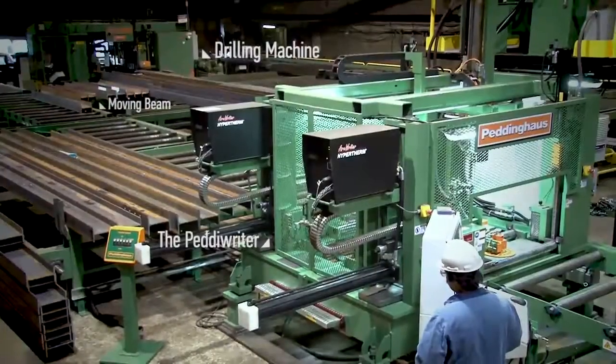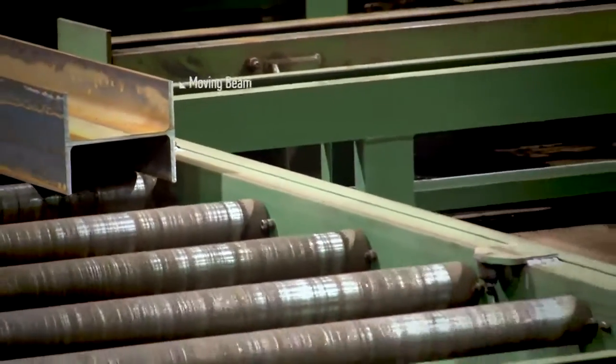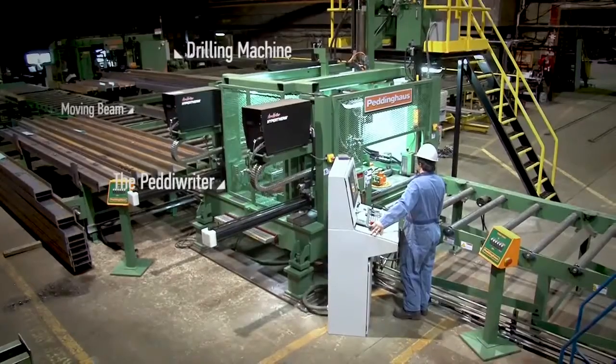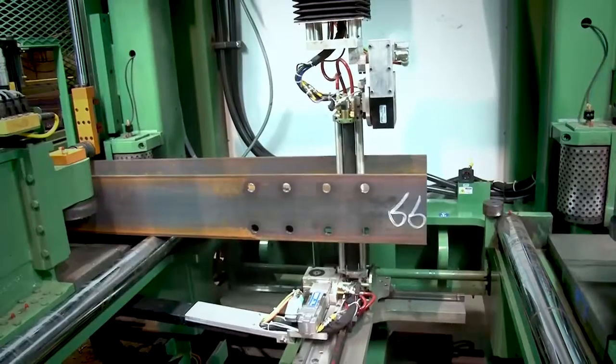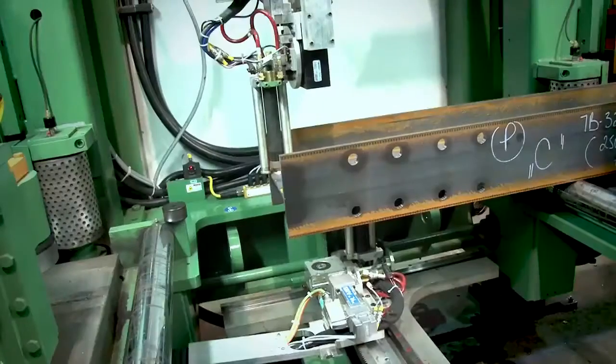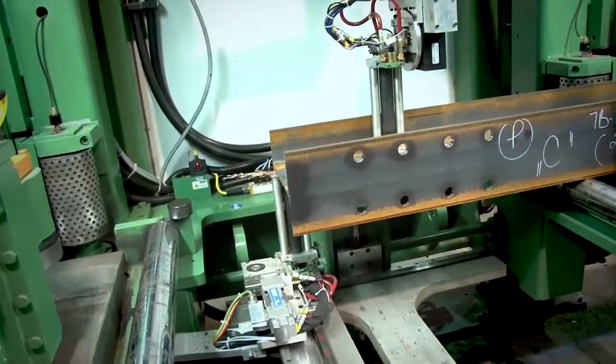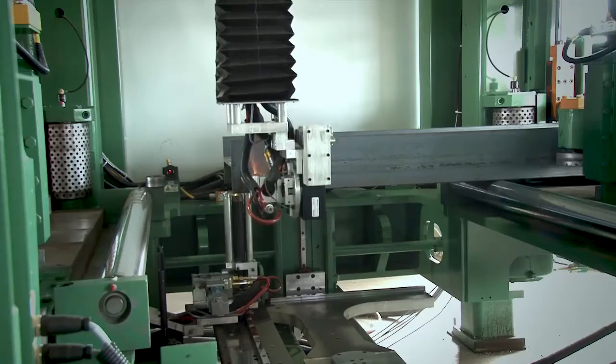When the PeddiWriter is placed in line with a drilling machine, there is no additional crane handling added to existing operations. This, combined with the ability to mark multiple surfaces simultaneously, allows for massive production gains. To do the work of a PeddiWriter, I'd have to bring on 6 to 8 more employees.